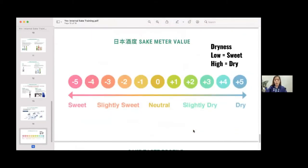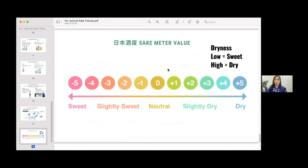And then we will follow up with the sake meter value. When you take a bottle of sake and turn it to the label at the back, the label will state the sake meter value, stated as SMV. The negative means sweet and the positive means dry. All these labels and information can usually be found on the different types of sake bottles, or in fact from the front label where you can identify the words.